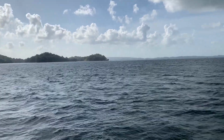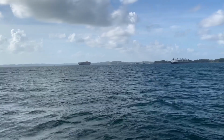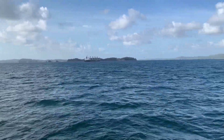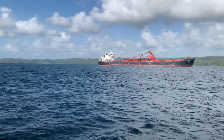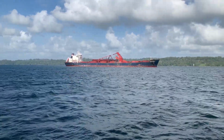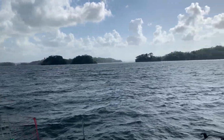So this is Lake Gatun, between the two locks of the Panama Canal. We've got about 40 kilometers across this lake, and ships anchored everywhere and moving everywhere. It'll be fairly wide awake here. It's a busy lake. Starting to get towards some real jungle now.